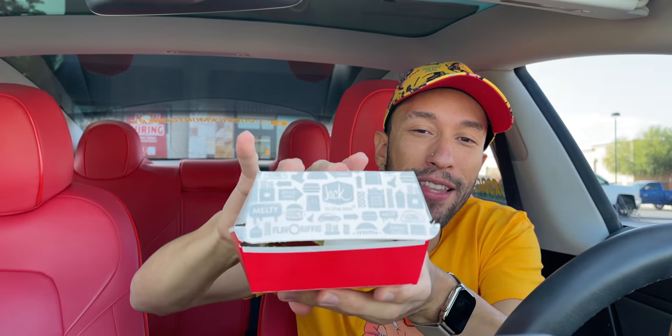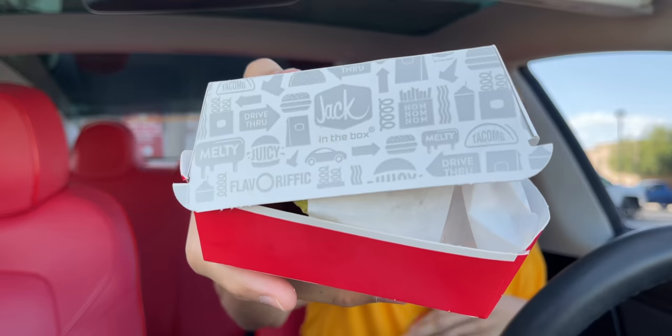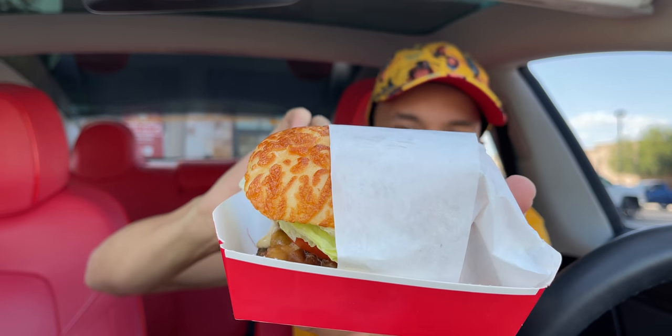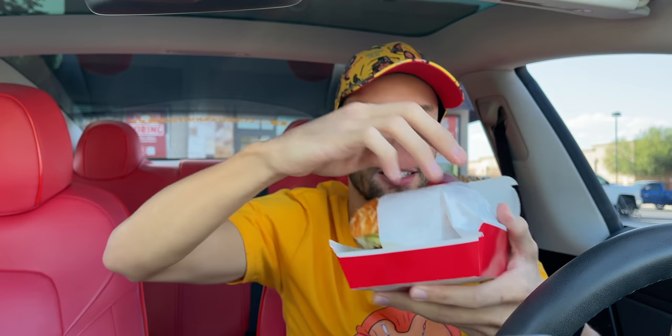I'm liking it. Look, the lid doesn't even want to close. Feels heavy. Feels hefty. Let's see what we got inside. Why'd they put it sideways though? But ooh, that bun's looking nice. Hold on, pull this thing on out.